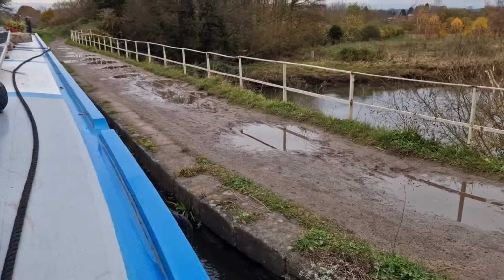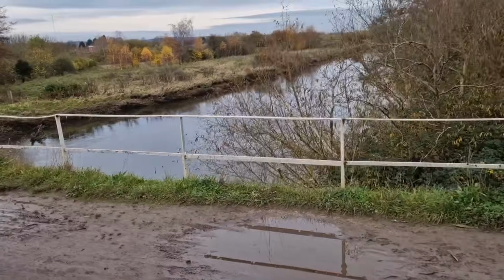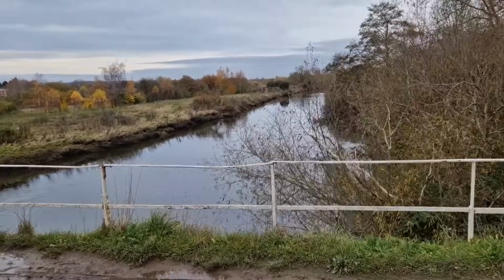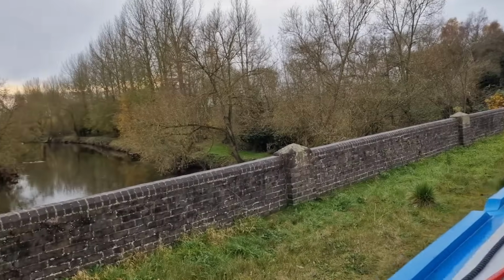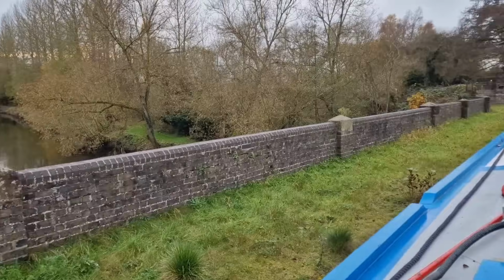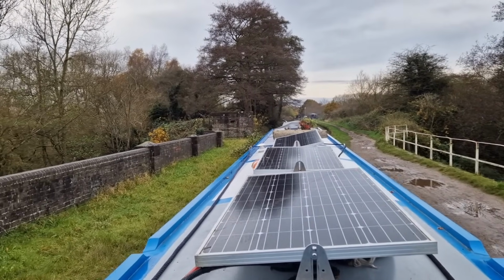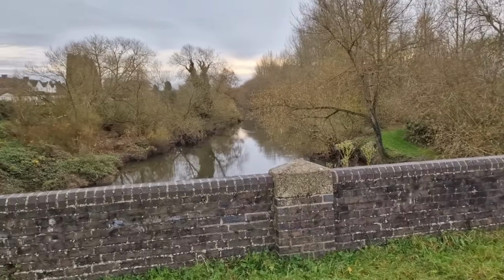This is a lovely little aqueduct over the River Tame. Tame, T-A-M-E. It looks pretty clear actually. The rivers have cleared up. It's not rained for a few days. Looks pretty tame, doesn't it? You've got a lovely old pillbox there, look, for your perusal and delectation. It's like a nice fishing river, doesn't it?